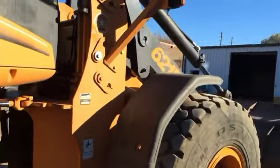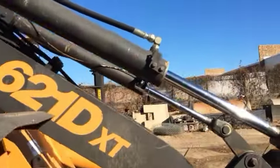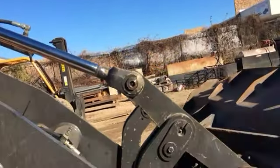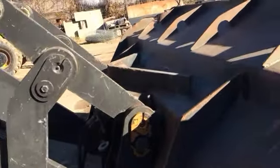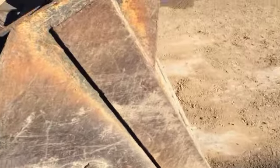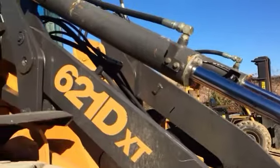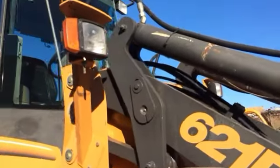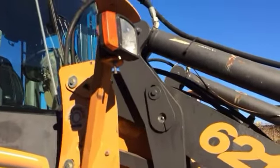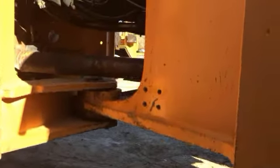All of the pins and the bushings on this machine are relatively tight. This cutting edge is about 75%. It's been turned once, I believe. It should be said that although this machine has got 2567 on the hour meter, it might accrue a couple of hours as we use it around the yard here. There's no deflection at all in that turntable or articulation joint right there.